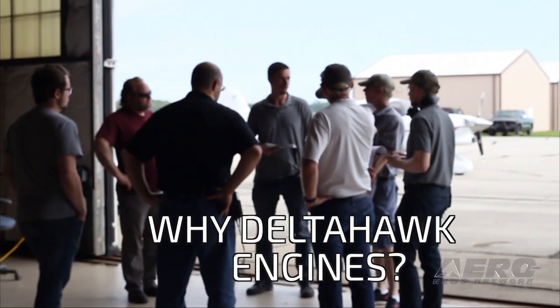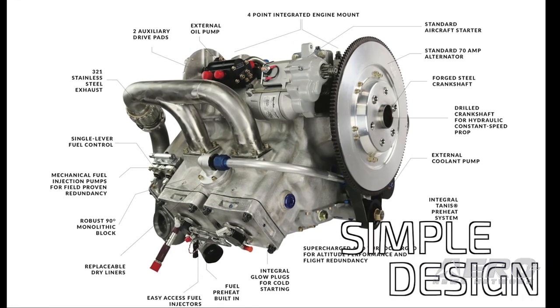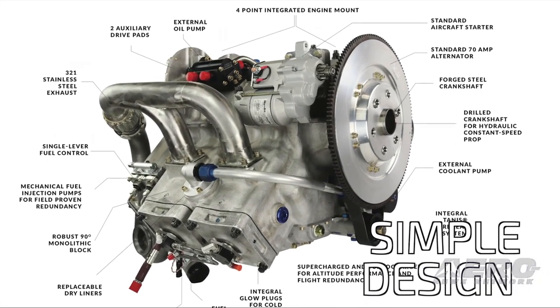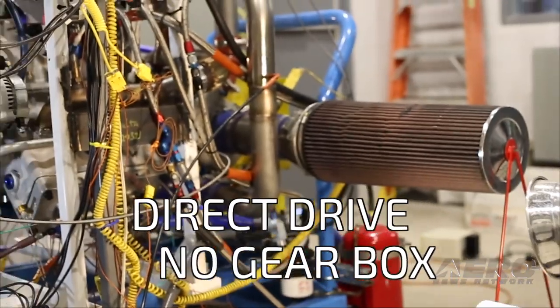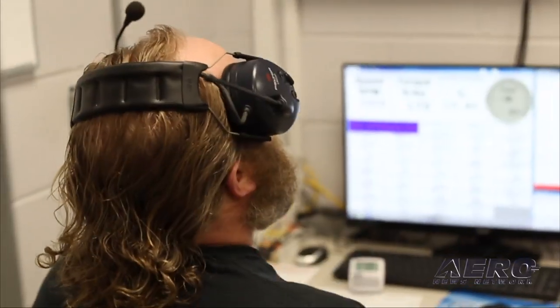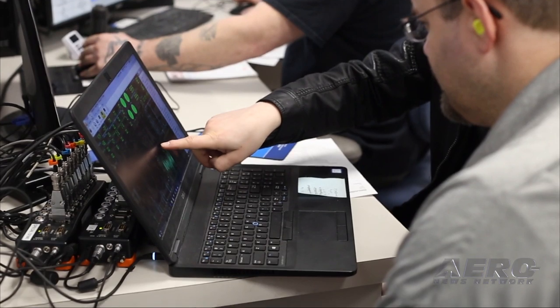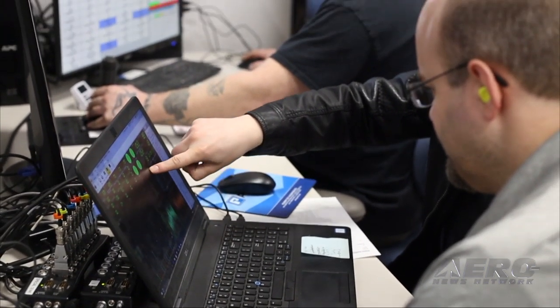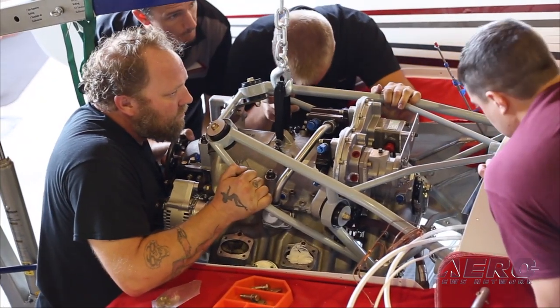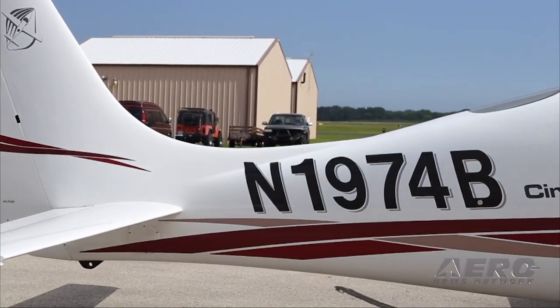Designed by pilots, for pilots, the DHK-180 engine's unique and simple design provides easy inspection and maintenance. The high-reliability, direct-drive engine provides extraordinary power in a low-weight, compact package. Innovative and unique technology has been combined with extensive use of modern materials and a very low parts count. The result is simplicity rarely seen in a contemporary engine.